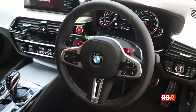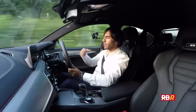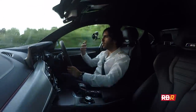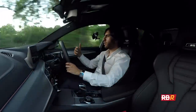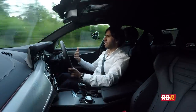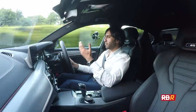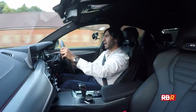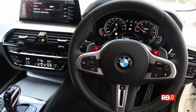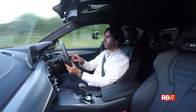Steering wheel, meh. We just don't get along. I think it's a great steering wheel, but it's not a great steering wheel for an M5, not for a performance BMW car. It's what I would expect to see in something like an X5, X7, 7 Series, a more luxurious version of the 5 Series. It's just too chunky. It's not flat bottomed, it's not flat topped. It's really thick from here, from your 10 to 2 position. It just doesn't scream anything sporty apart from the M buttons.